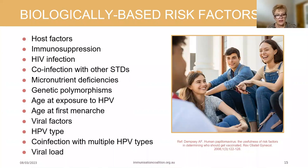Obviously, age of first sexual intercourse in some studies has not really been related to HPV risk, but in other studies it has been. Age is a little bit of a factor, just because it's one of the few biologically based factors that's associated with the risk of acquiring HPV infection, because obviously the older somebody gets, the more likely they are to engage in sexual activity.